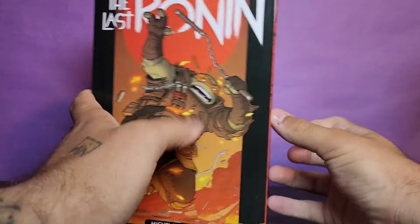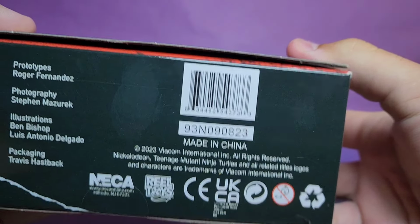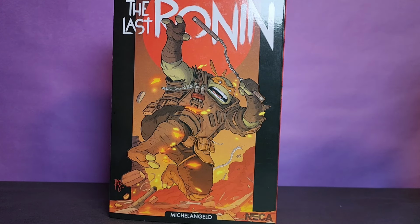I like the image on the side. You get to open the flap. You get to see the figure looking good in there, with the barcode. Found this one at Walmart if you want to check them out for it.